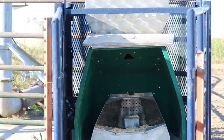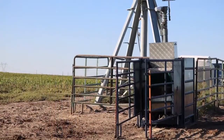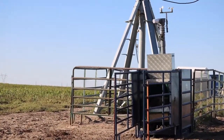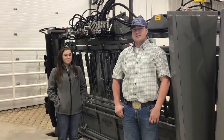Hy-Plains is unique in that they always have a special project going on, like working with ABS on data collection and the research being done on the part cattle play with global warming with the purchase of the green machine. This is Grant Sardella, the beef data coordinator with ABS.